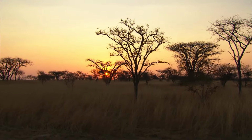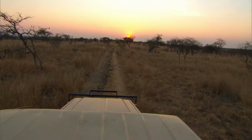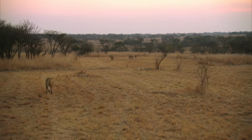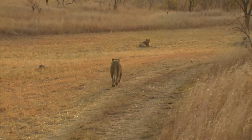As the sun sets, David is taking one last look at the pride before he leaves for the Zambia release site. He's handing over to researcher Jackie Kirk, who'll study the life of this pioneering pride. The whole purpose of the research that we're doing really is for one thing, and that is to be able to compare the behavior of these lions in a release site to a wild pride. Are they acting in the way that we would expect them to?